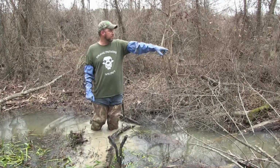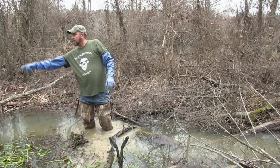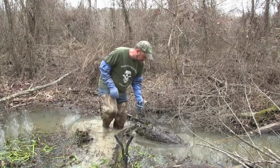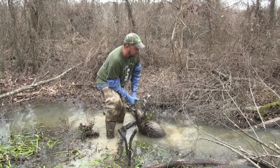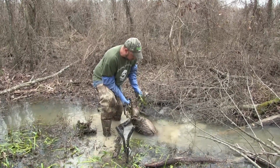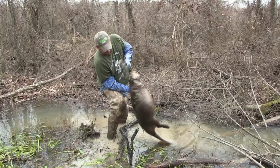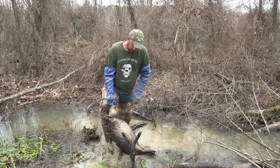And if you follow it up this way, it goes right up around there and goes back to the main slough, and then right down through here, and it goes down to the river. So what I did was we sunk this 330 in there on an H stand. Water level's about the perfect height for it, and we connected on a big Mississippi beaver here. Yeah, that's a brute. That's got to be pushing 50 plus pounds on that one.